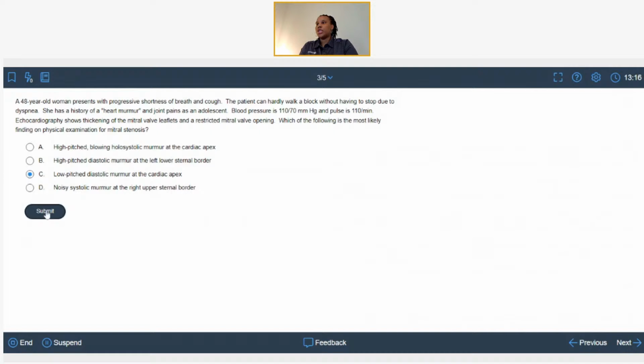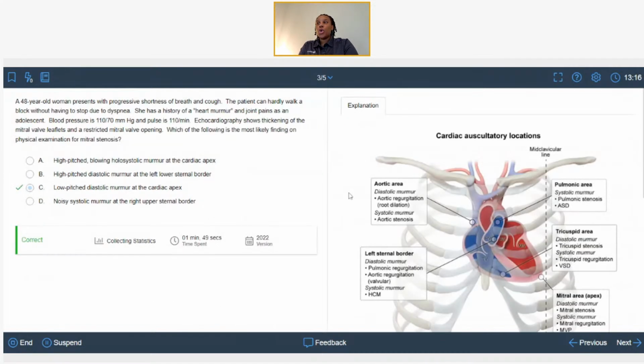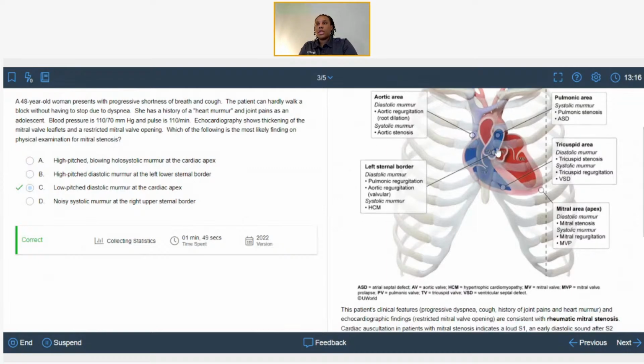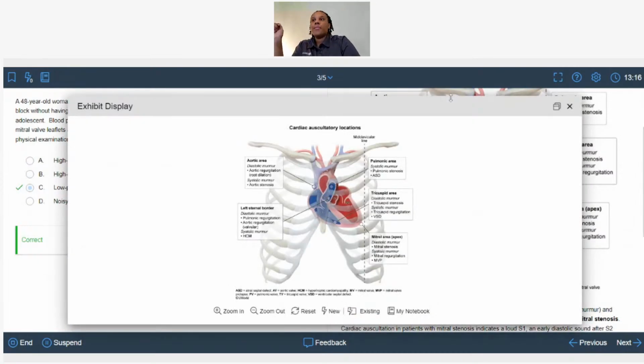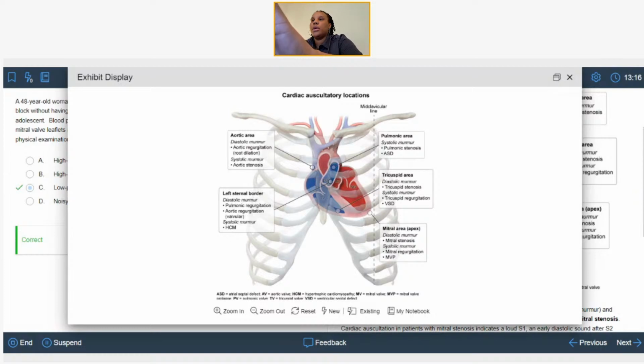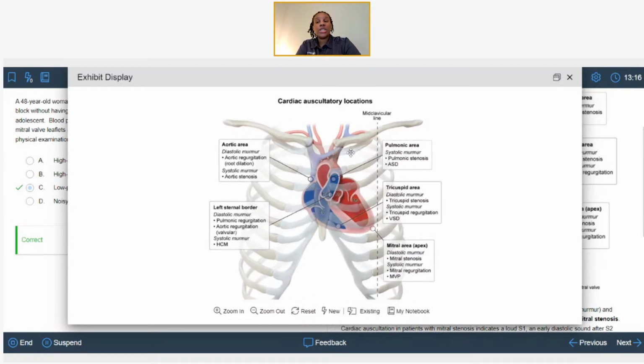The answer to this question is going to be C, a low-pitched diastolic murmur at the cardiac apex. Okay, so let's scroll down so I can get this picture to blow up. These are the different locations of murmurs. This is a good image to save for your flashcards that we discussed last time. Down here, you could either click New Flashcard, or if you already have a cardiology grouping of flashcards, you add it to existing. And then My Notebook is for those who want to paste that image into a type of Word document where you can type your own notes.